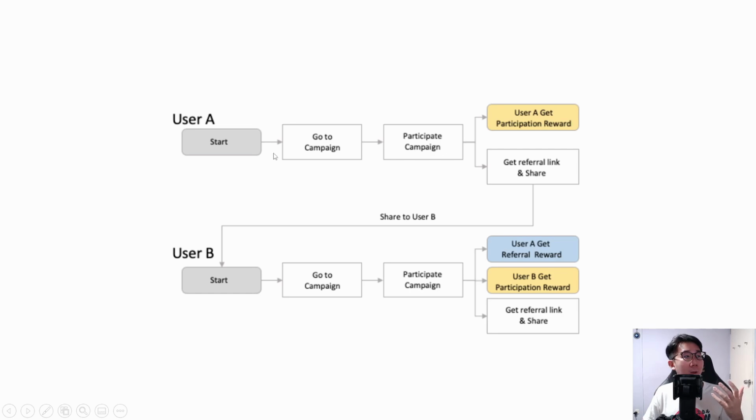So here's another way to visualize it. Usually a person will be both a participant as well as a referrer if they wish to. So user A, let's say they come in new, they are a participant, they go to the campaign, they participate in it, then they get the participation reward, and then they get the referral link, they share with their friend. So now user A from a participant is now also a referrer, and B then signs up through A's referral link, and then B will do the same thing, get the reward, and A will get a referral when B successfully does all these things. Okay, so that is how it works very simply in a nutshell.